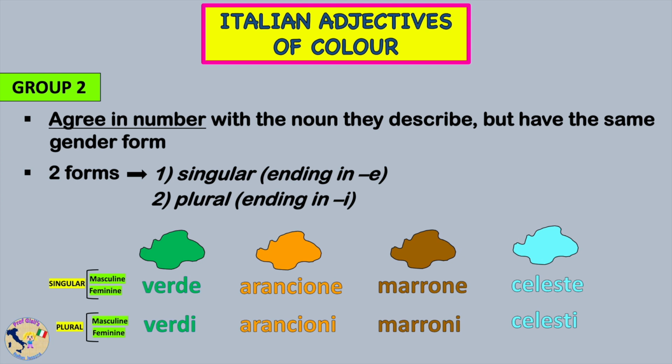Two of the adjectives in this group, arancione and marrone, are derived from nouns: arancione from arancia, orange, and marrone from marrone, a type of chestnut. They used to be considered invariable adjectives because the forms arancione and marrone were equally used for the singular and the plural. But nowadays the plural forms arancioni and marroni are commonly used.